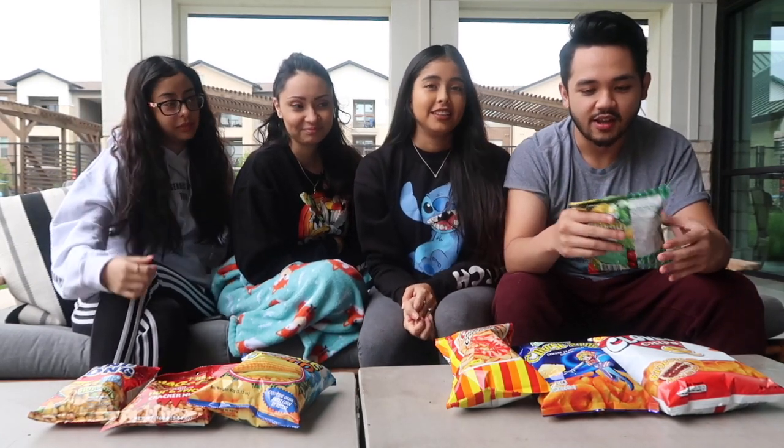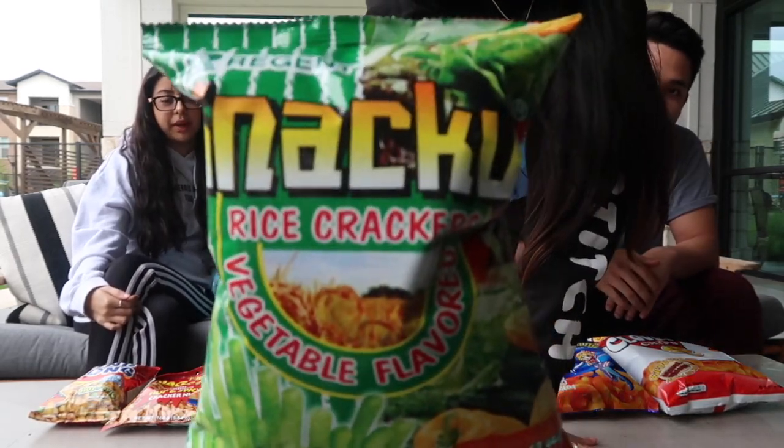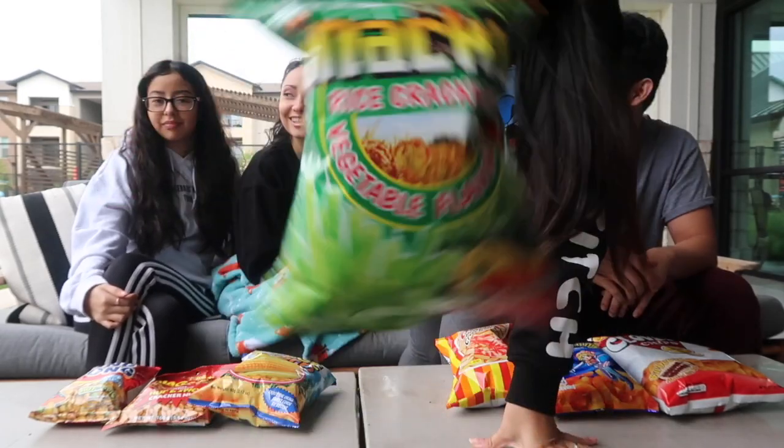Yeah, a lot of these are gonna have a lot of flavor to them. This one she already doesn't like because it says vegetable flavored. Yeah, she doesn't like veggies. Rice crackers, vegetable flavored. Let's go ahead and cut to a clip of me. Well, she's picky with her veggies. She puts very little, if any, and only the ones I like.